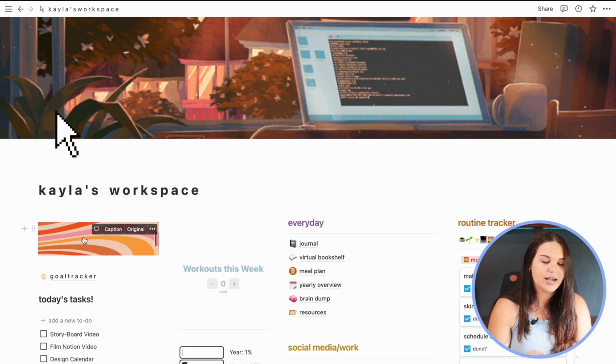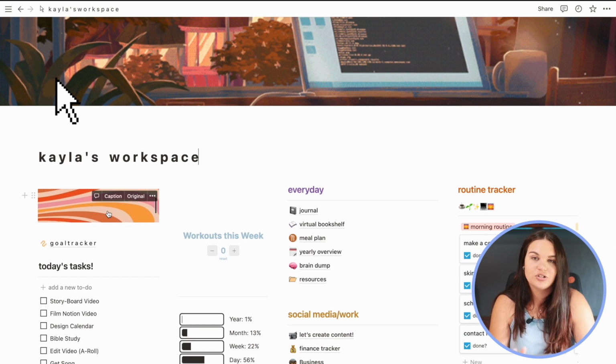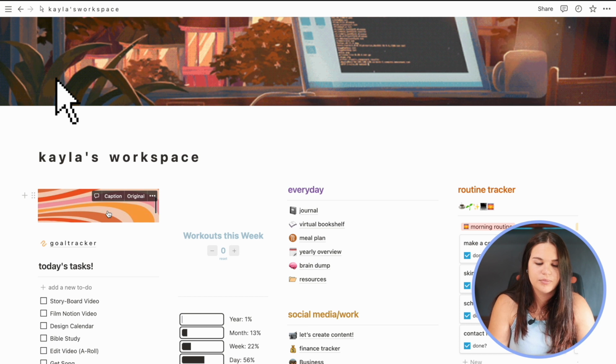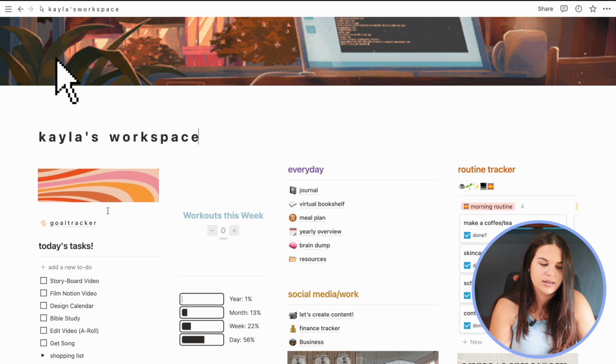Then this image here actually came with the template that I got from Laura Medley. I just kept it here because I like the retro look of it. A lot of things I didn't change on this main screen. I just added a few things. I didn't really remove a lot of things.